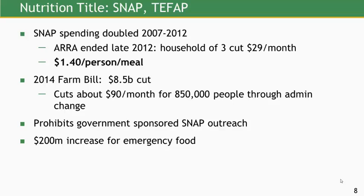So in the 2014 Farm Bill, as I mentioned, there was an $8.5 billion cut. And this plays out mainly through administrative change. It cuts about $90 a month for 850,000 people. So people aren't removed from their benefits, but a $90 a month cut is very meaningful when you're only getting the equivalent of about $1.40 per person per meal.